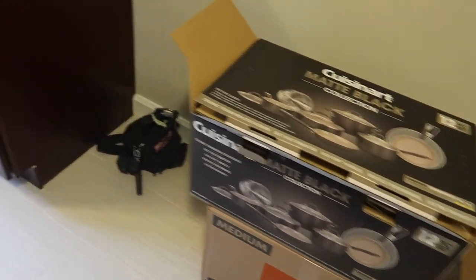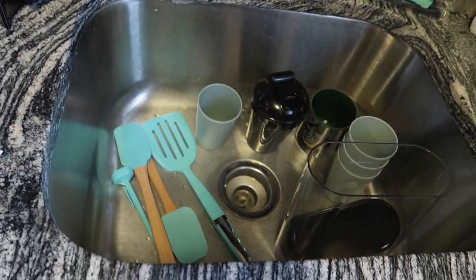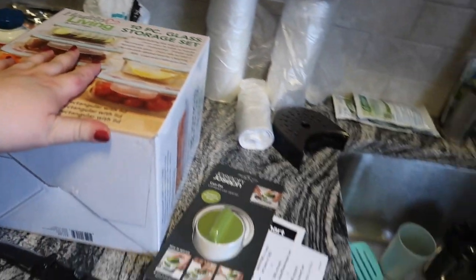So we got a couple of boxes unpacked. Ellie's got the coffee maker out. I'm gonna start washing these dishes. So at least we have some clean things to eat and drink out of for tonight.